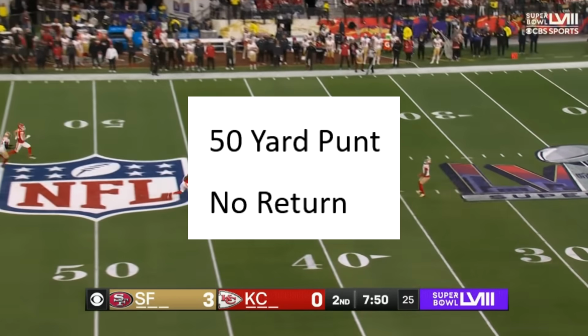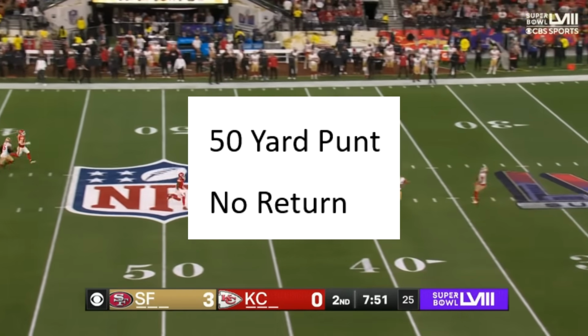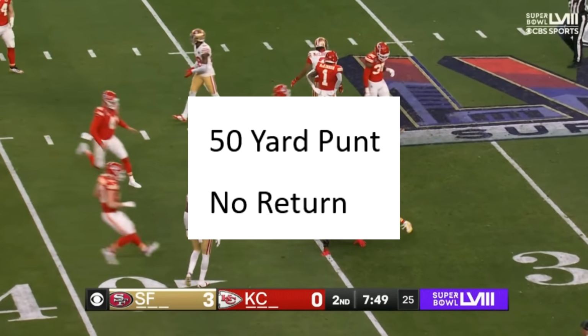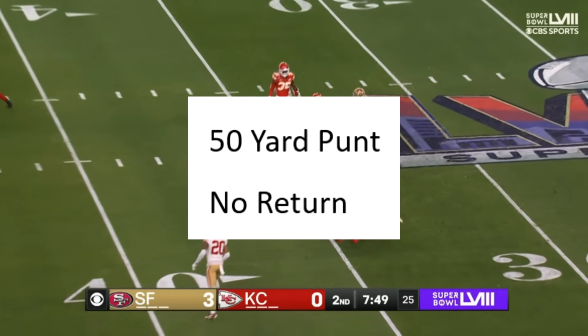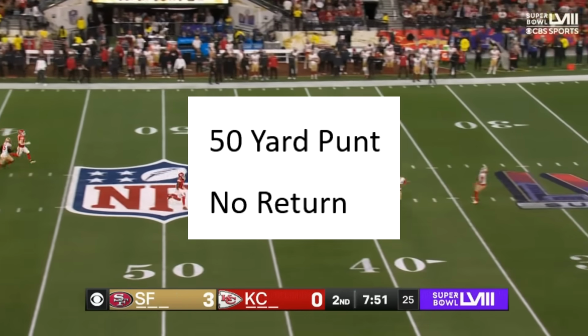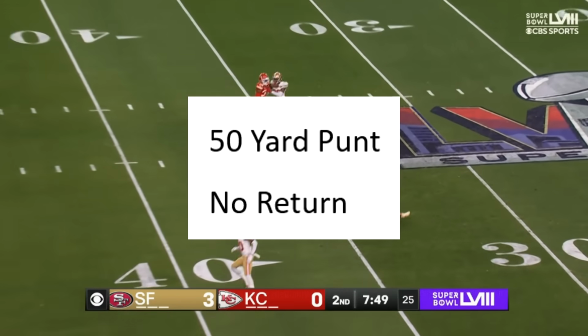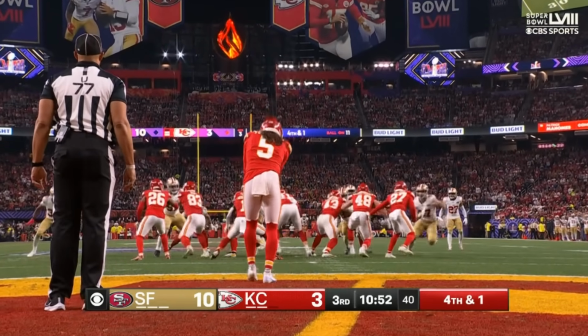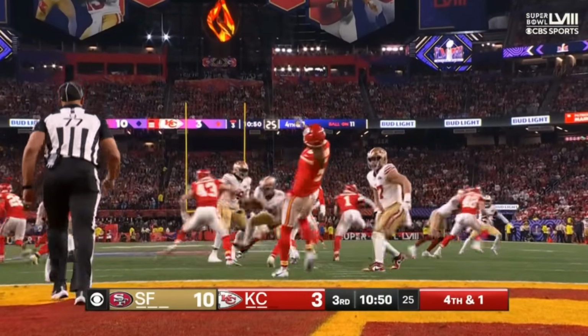So again, it's one of those things where the punters always get all the credit. Well, okay, that's not exactly true. The punters usually don't get any credit, but when we're talking about the punting unit, usually they then get all the credit, but it's several guys coming through, and it's the gunners and Townsend all doing a really good job. So next we had this one. It's a 4th and 1, and you could maybe consider going for it, but they don't want to.